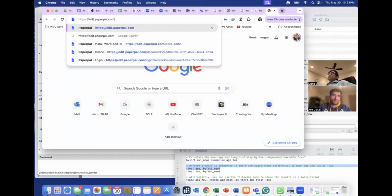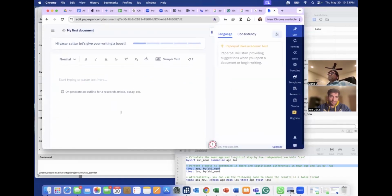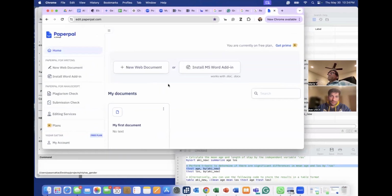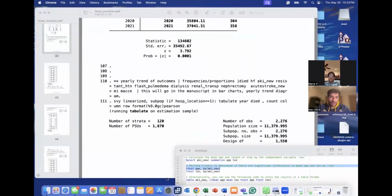I'm going to give a quick snapshot of Paperpal. Paperpal is another app. What's the beauty of Paperpal? It has a Word add-in also. Once you click that, obviously you have to make your Paperpal account. You can upload a document. So let's upload. Hopefully it allows me to upload, because again, this is a free version. All right, so let me show you.